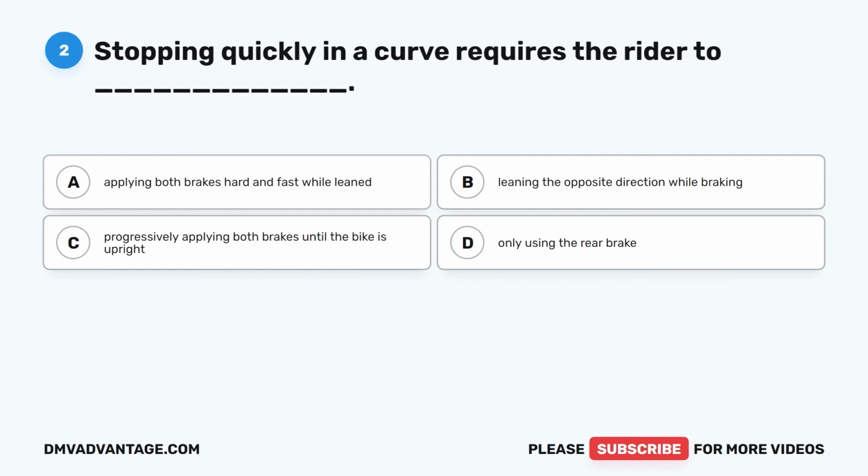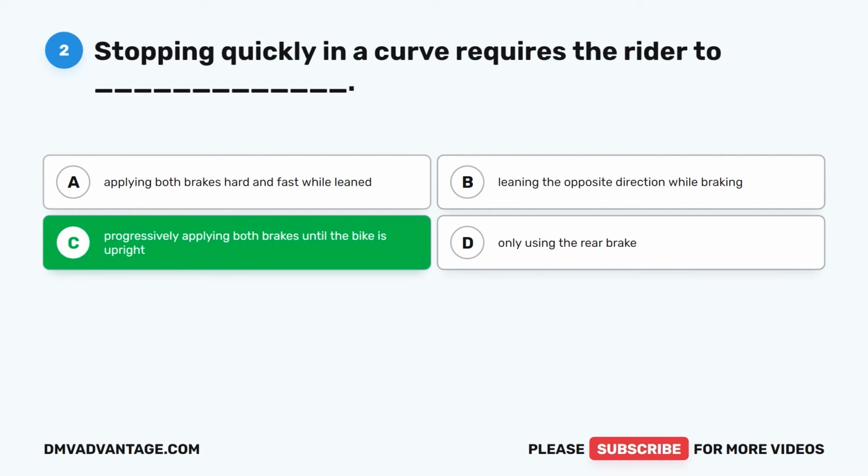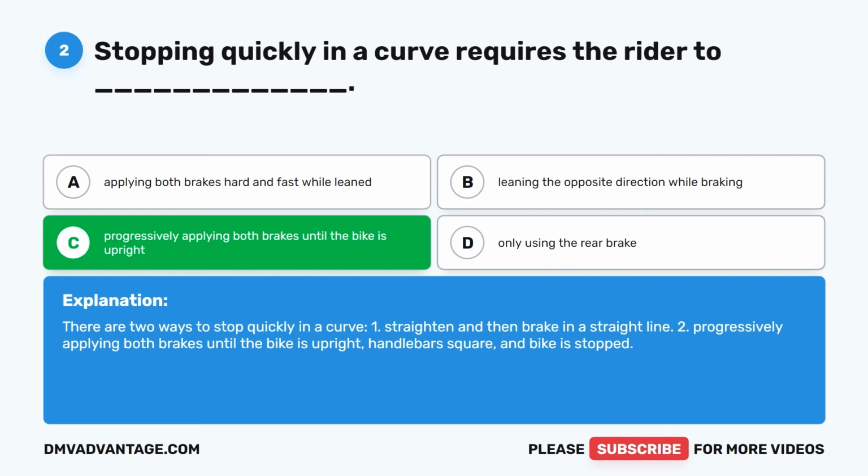Question 2. Stopping quickly in a curve requires the rider to blank. A. Applying both brakes hard and fast while leaned. B. Leaning the opposite direction while braking. C. Progressively applying both brakes until the bike is upright. D. Only using the rear brake. The correct answer is C. Progressively applying both brakes until the bike is upright. There are two ways to stop quickly in a curve. 1. Straighten and then brake in a straight line. 2. Progressively applying both brakes until the bike is upright, handlebars square, and bike is stopped.